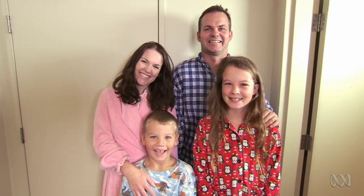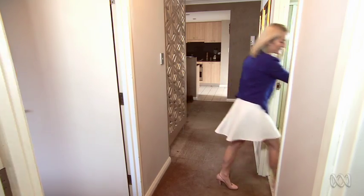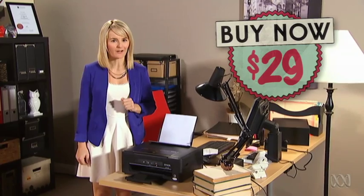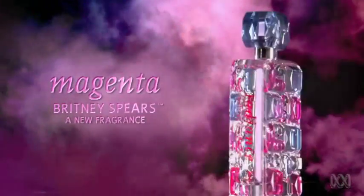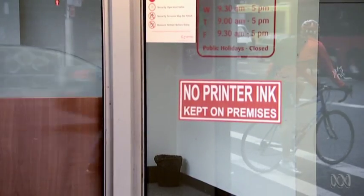Electric toothbrushes need brush heads. To keep this family of 4 smiling, that's over $200 a year. But for mine, the most extreme example of a product with a built-in money tap would have to be printers. You can buy a home printer for as little as $29 these days, but then there's the ink. With some brands costing up to $3,000 per litre, printer ink is more expensive than perfume. Magenta by Britney Spears. In fact, printer ink is one of the most expensive liquids in the world.